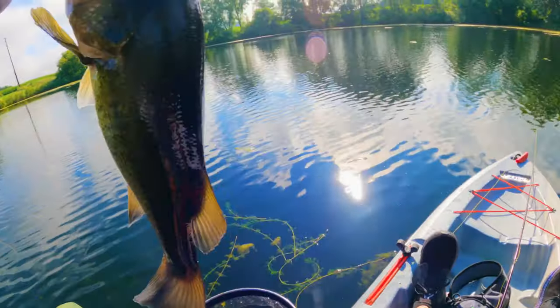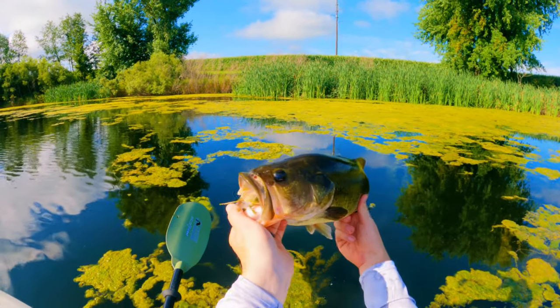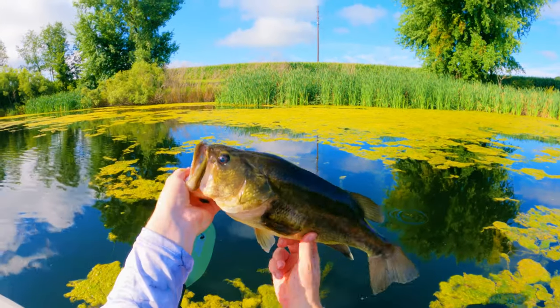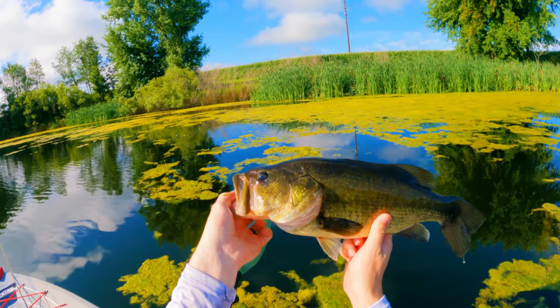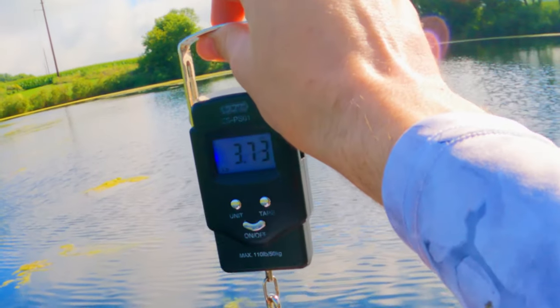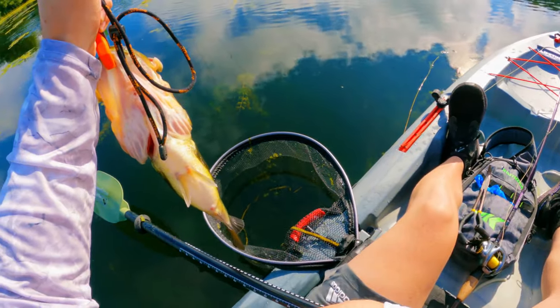That's a 4. Another really, really good fish. Let's get that stick out of his mouth. Yeah. Solid, solid bass. 3.75. I'm still happy with that. That's bigger than the last one.